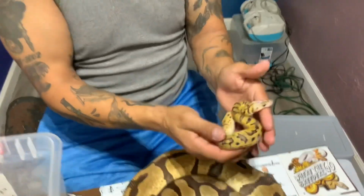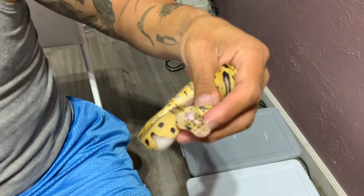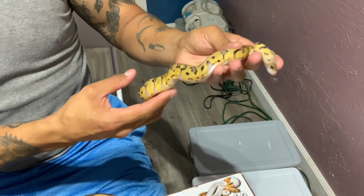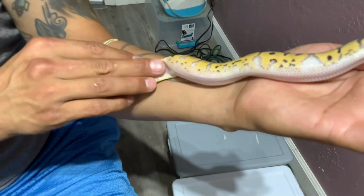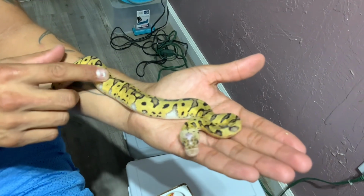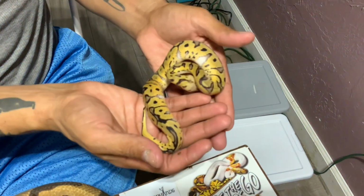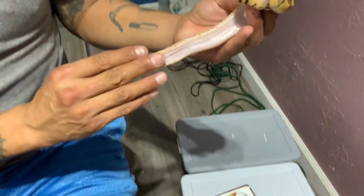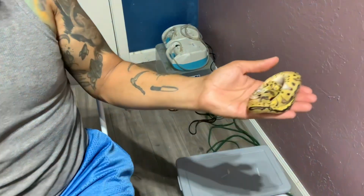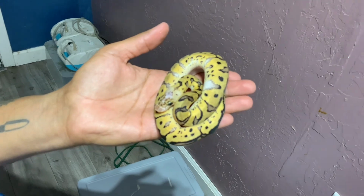This is a female. So this is a fire Pastel Enchi yellow belly. I don't think it's Enchi, but this is pretty crazy. So I would expect this to be brighter, so maybe there's no yellow belly, so maybe this is a Pastel, fire, possible Enchi clown.